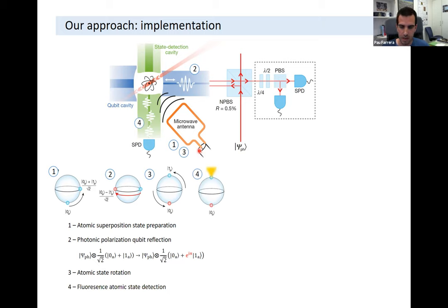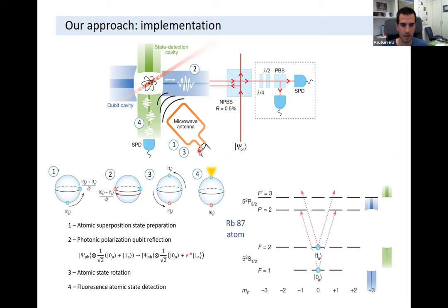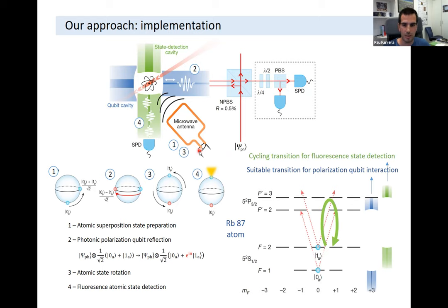And then using atomic state detection, fluorescence atomic state detection, we can distinguish whether the atom is in state 0 and 1, and therefore whether a photonic qubit was reflected by our system. We use a rubidium 87 atom, and having two cavities allows us to put the qubit cavity in a transition which is suitable for the interaction between the atom and the photonic qubit, and the other cavity, the state detection cavity, in a cycling transition, which is then suitable for the fluorescence state detection of the state of the atom in the last step.